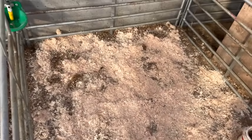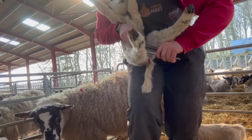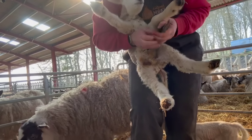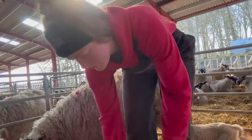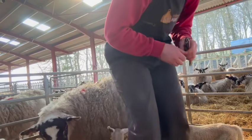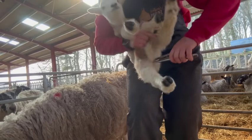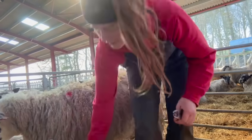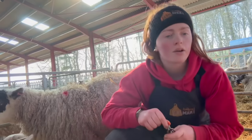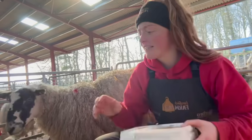So disinfectant powder, sawdust, shaked out, ready to go for the next year. So just going around ringing some of the new lambs, if I'm happy with them. So boys are getting castrated, girls are just getting their tails, obviously, and without fail they always tip the bucket with the rings in it. So I've now learned to put the bucket of rings inside a bucket, so they can't go too far.